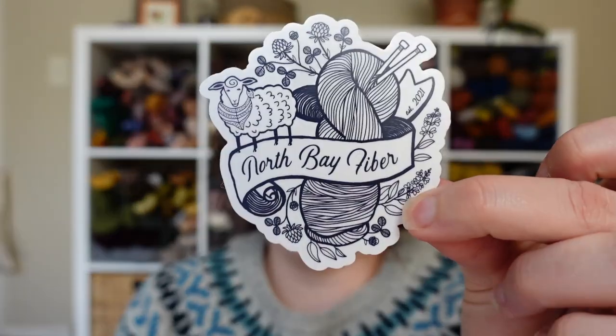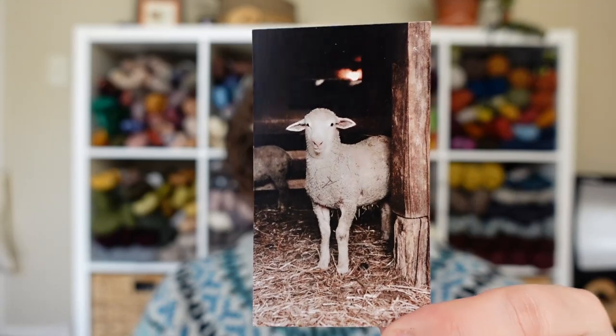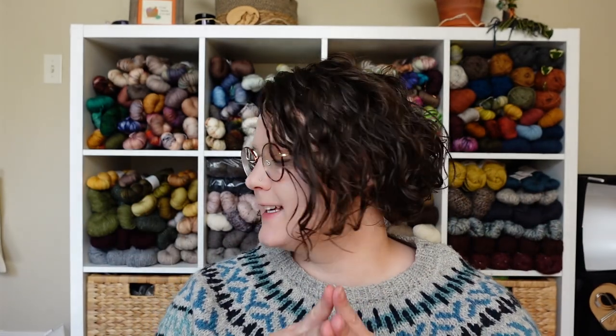And then they sent a really cute sticker. So I've been waiting to put this on my knitting journal until I showed you guys. So that's the really, really cute sticker from North Bay Fiber. So that is everything I got from them. Oh, I also got a little postcard about vegetable matter, hay in the yarn, and what VM is used for and why it could be there. Really cute card. They have some really beautiful photography on these cards, and I will probably be keeping them. So that was 12 skeins in and 600 grams.